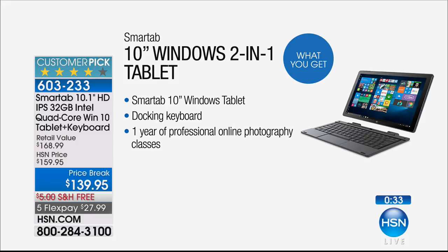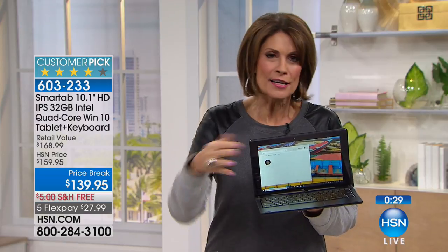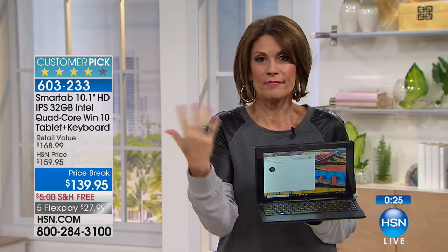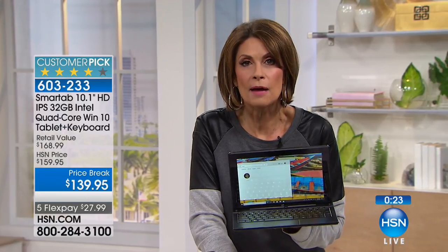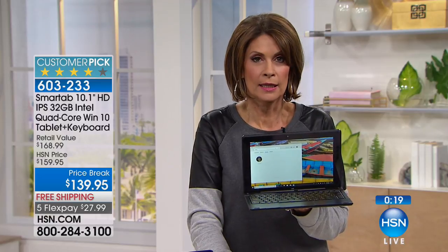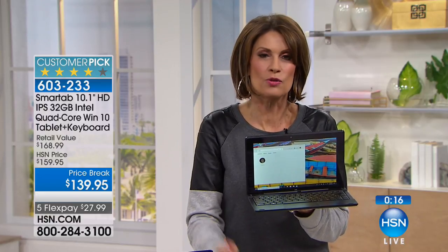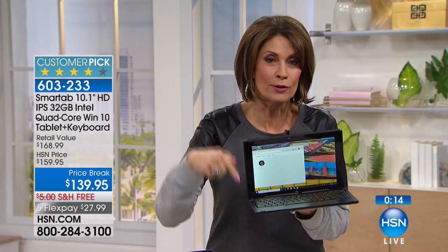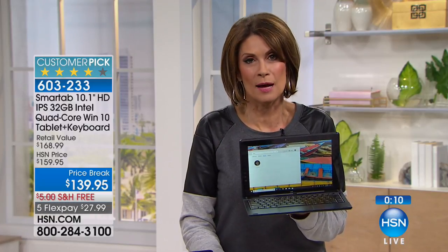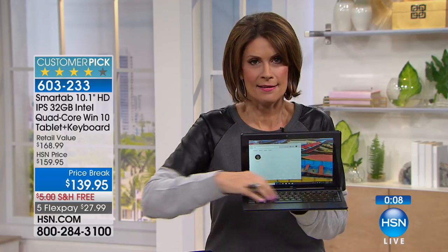Full-blown, yeah. And not only Windows, it's Microsoft Office on top of Windows. Typically if you buy, let's say you buy a PC, a laptop or a desktop, and you get Windows 10, right? It doesn't usually come with Office. You pay extra for that. We're including Office with this. Office is included along with your Windows 10 operating system. And then you get that awesome keyboard.